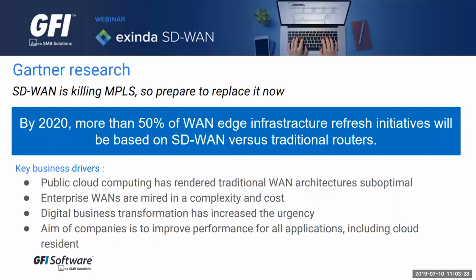Of course, SD-WAN is not a new term, definitely not to Gartner. Gartner basically said that SD-WAN is killing MPLS, as it is much cheaper and more affordable for a wider audience. By 2020, more than 50% of WAN edge infrastructure will be refreshed with the use of SD-WAN devices.